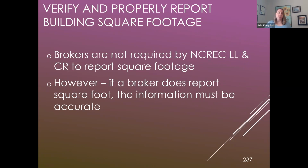When measuring square footage, first off, did you guys know square footage is not required by the North Carolina Real Estate Commission? The Commission doesn't require us. The commission says it's not a material fact. We don't have to disclose it. Guess what though? For example, the Triad MLS has the total heated square foot as a required field. So while the commission doesn't require it, your MLS may.